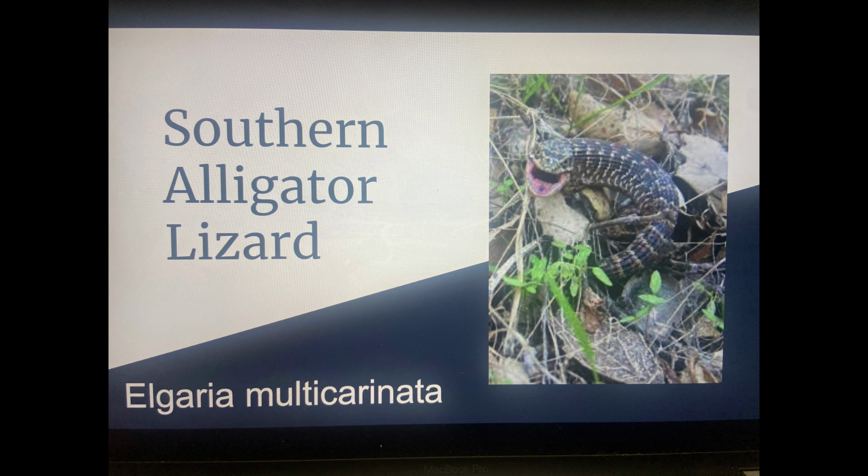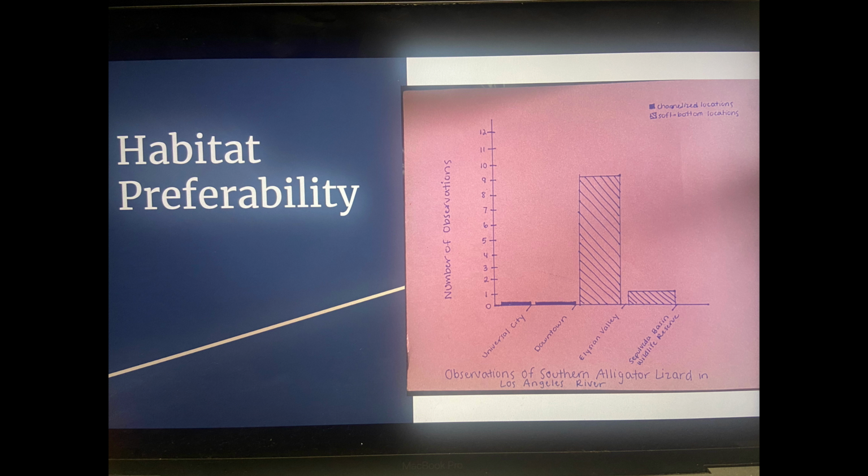So on the next slide you'll see the habitat preferability of my animal. For my species, as I said, they like to live under things, so they were more common in the soft bottom areas versus the concrete areas of the river, because in the soft bottom areas there's more nature, there's more land, there's places for them to hide or to live under. And in the concrete, they don't really like concrete too much because there's nowhere for them to go under.